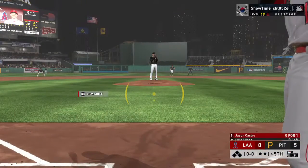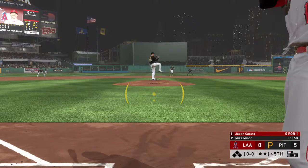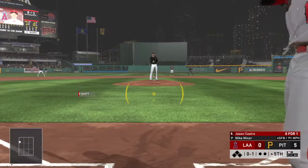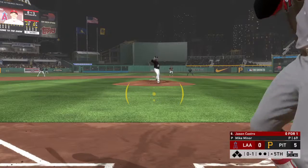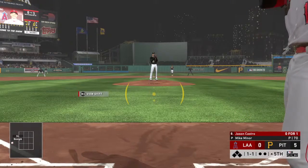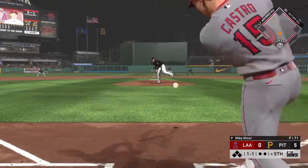So stepping in, Jason Castro. He'll start off the 5th in this one. Ready to deliver. Here's the first pitch. Strike taken as that one catches the outer part of the plate. That elevated fastball right there, that is the biggest change in the game today for me. When I first came up, a lot of guys were working that Greg Maddux east to west.